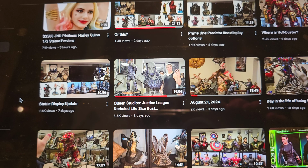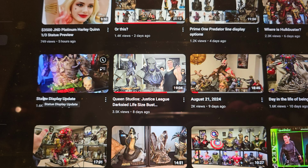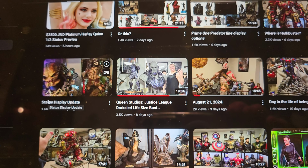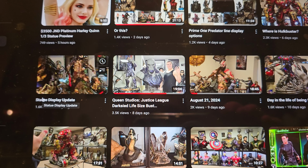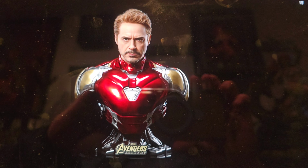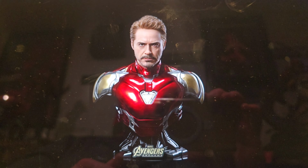In terms of ordering statues, I did pre-order. Technically, I bought one statue, pre-ordered another, and jumped on a waiting list for another. Let's talk about that. So this is the statue I bought that was in stock. I bought it from Inner Studio. I've purchased from them several times.